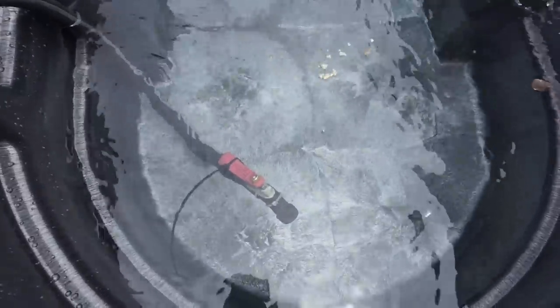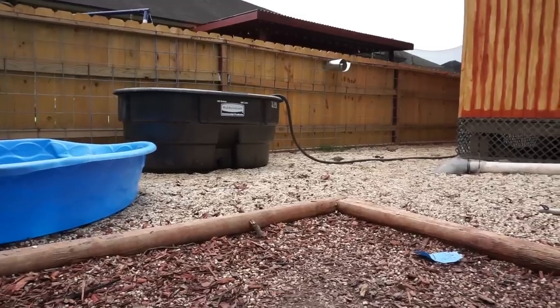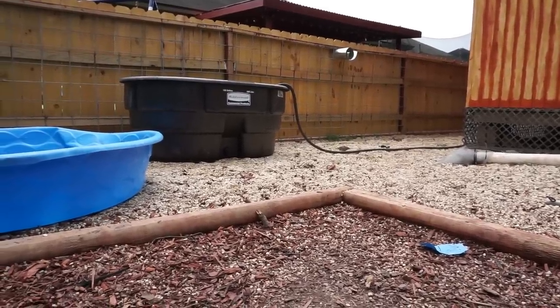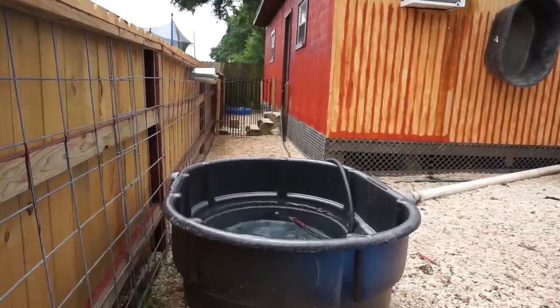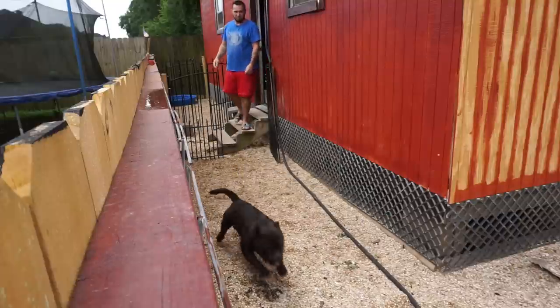Yes, indeed. Look how pretty that water is. Let's check it out from another angle. Oh yeah, that's looking real nice. Let's see it from the back. All right. Now let's see how the dogs respond to it. Come on, Bushwick. Looking good.